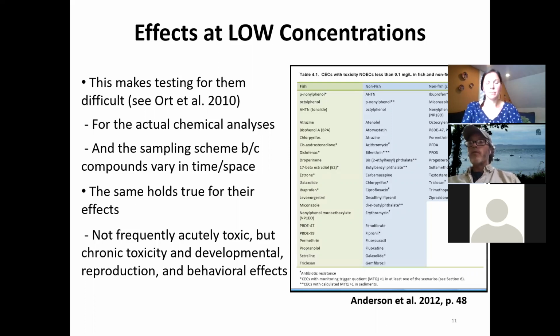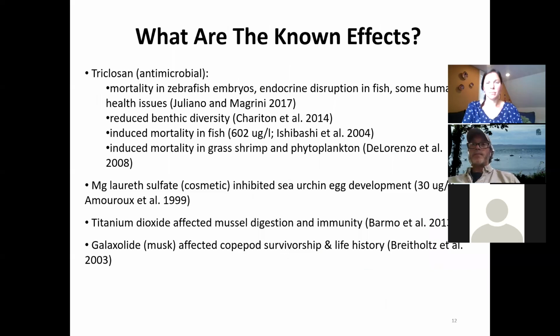And these chemicals are not frequently toxic, but they have chronic effects, and they affect development, and they have behavioral effects we need to better understand. Next slide. So here's some of the known effects.